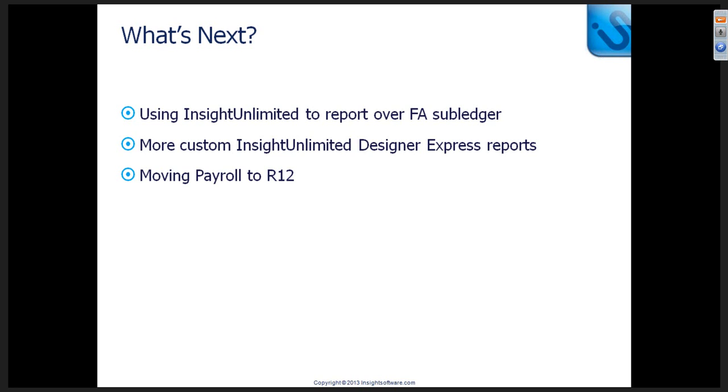And certainly, now we're very familiar with the world of DX, it is actually creating a whole magnitude of other reports that we would like to do. So there's lots of other KPIs in other areas, particularly in purchasing primarily, where we will soon be creating some bigger KPI reports. And also, at some point, moving our HR and payroll to the current release of Oracle as well.